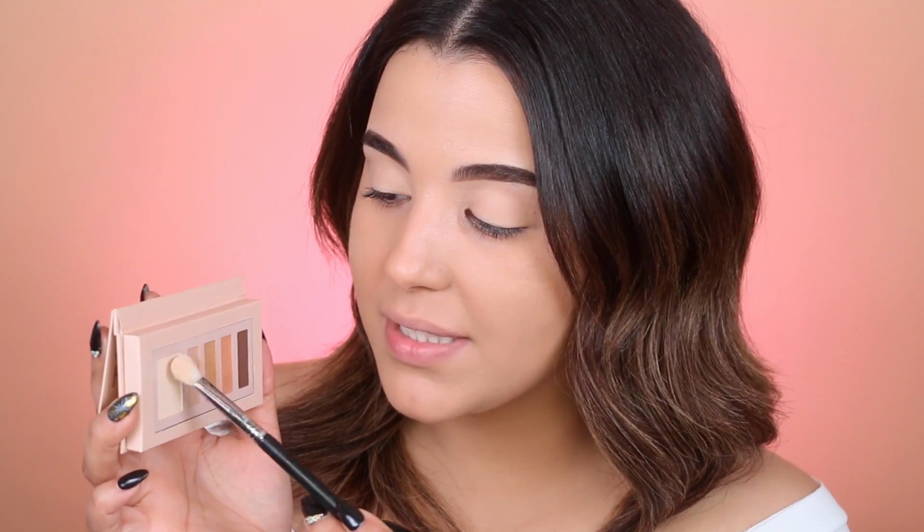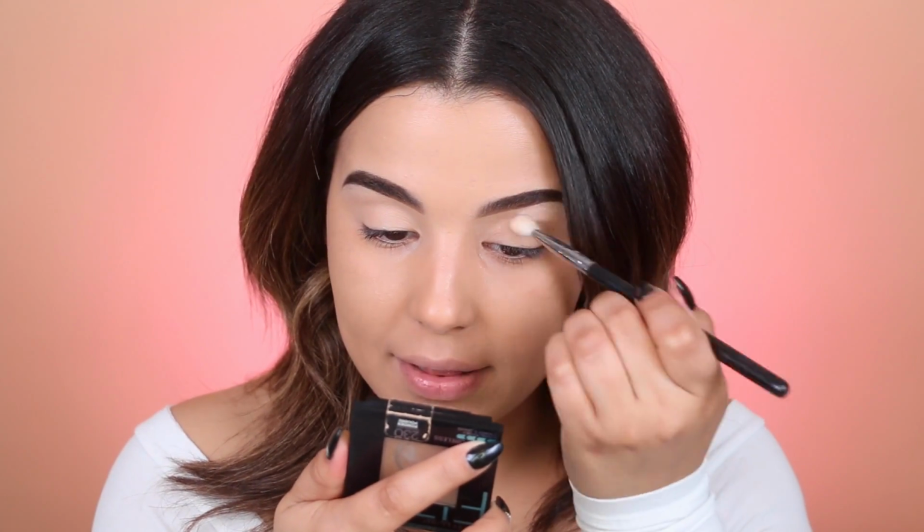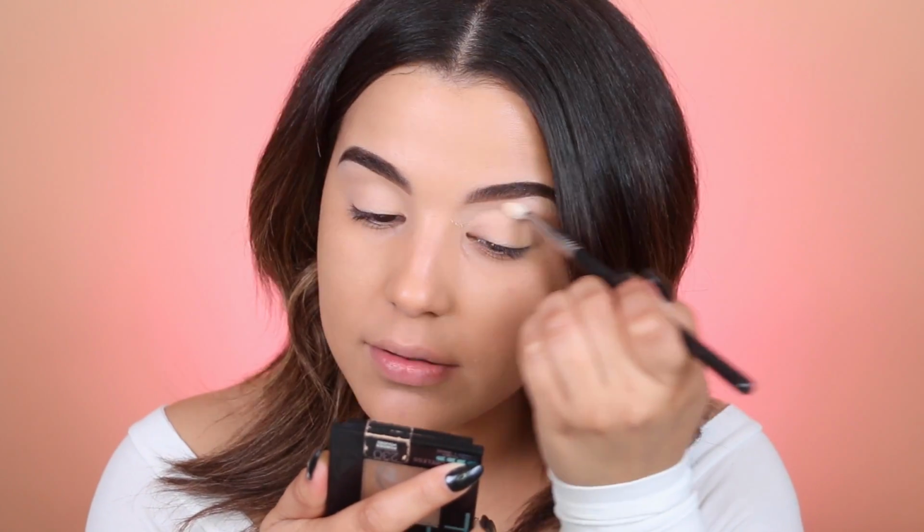I'm going to pick up a little bit of the vanilla shade from the eye contour warm palette, and I'm actually going to run this in my crease and directly underneath my brow bone. This is really going to set down that concealer we placed. It's really going to make it easier to blend later. Ooh, a lot of fallout. Probably took way too much on my brush.